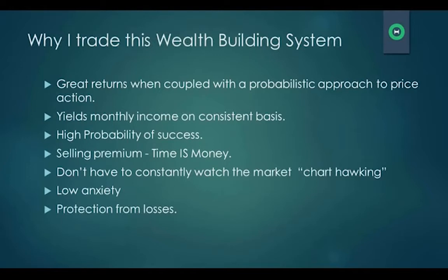You don't have to, if you're busy working during the day, or even if you've got things to do. I mean, I am a professional. This is what I do for a living. I do not watch the market all day long. I've got other things to do. I like to play with the grandkids. I like to take care of other things. I like to take care of the house and so forth. And the strategies that I use do not require that you watch the market all the time. It gives you freedom, not only financial freedom, but freedom from the trading, the time it takes to trade.